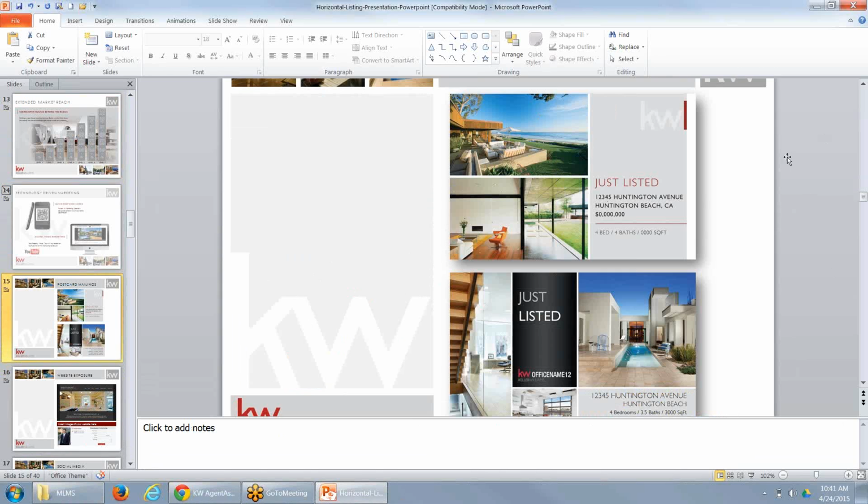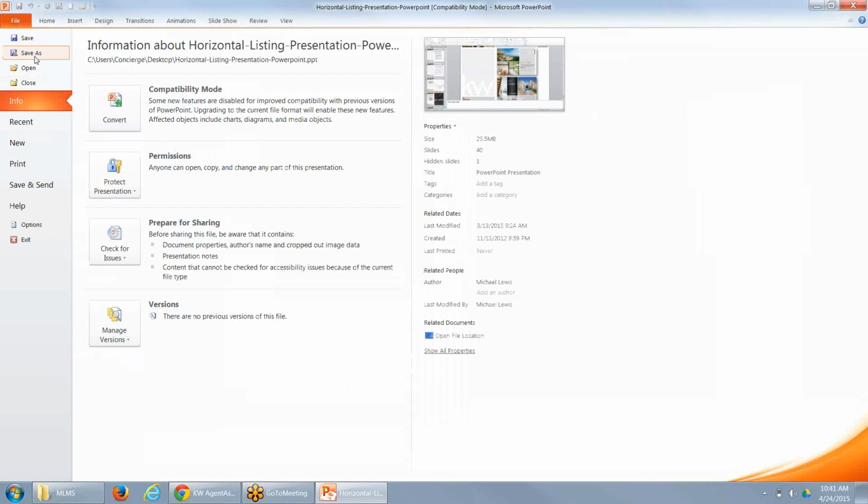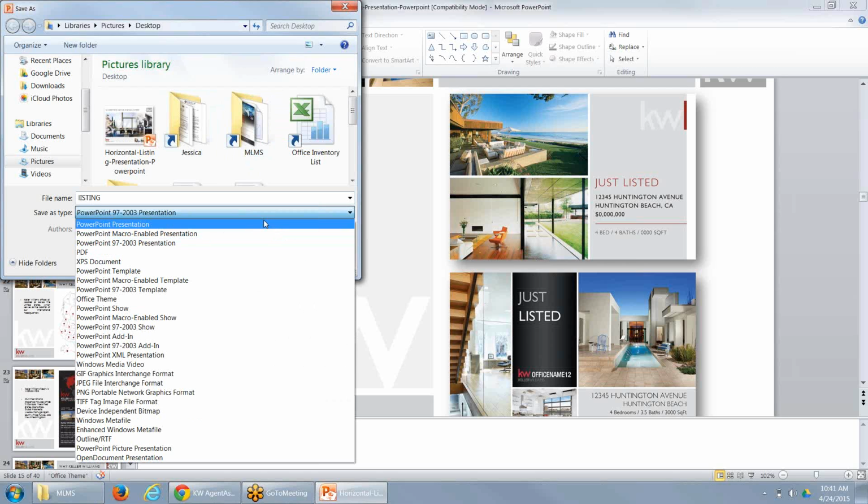Once you have all your slides customized and edited for your listing presentation, you can, as I said, do this on an iPad. The steps for doing so would be to save it as a PDF. So over in the Save As function, what you're going to do is change the name, whatever you want it to be. I'm just going to call it listing. And then as the file type, you're going to take it off of PowerPoint and you're going to save it as a PDF.